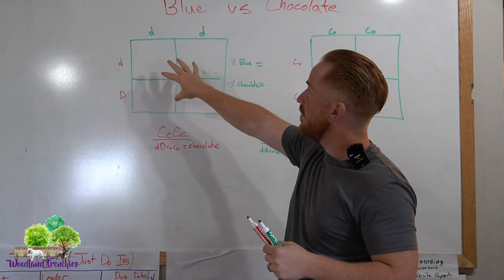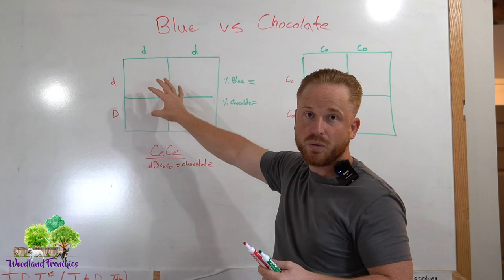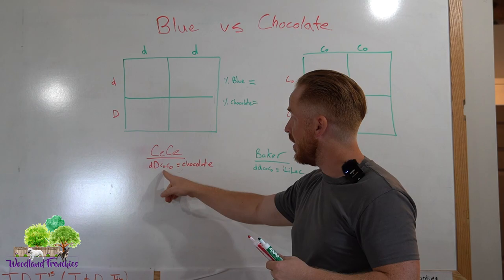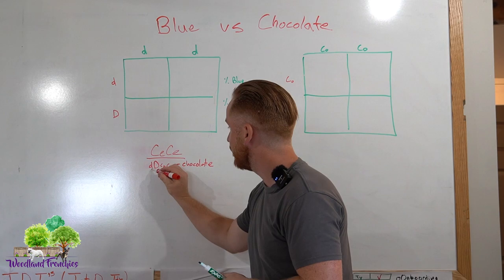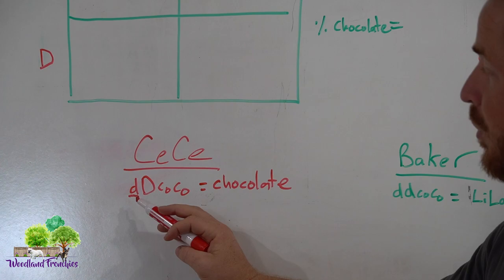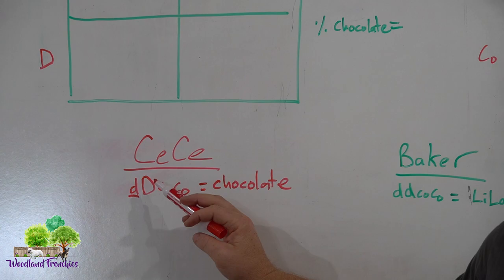We've got the blue Punnett square over here to determine the percentage of getting blue with the puppies. And then we have the chocolate Punnett square here to determine if it's possible to get chocolate puppies. First, let's look at CC's DNA. She is a chocolate, but she carries one copy of blue, which is right here. She has little d, big D, little co, little co. That would be classified as a chocolate because she carries two copies of chocolate but only one copy of blue. If she had two copies of little d, she would be a lilac. But you can clearly see in her picture that she is a chocolate Frenchie.